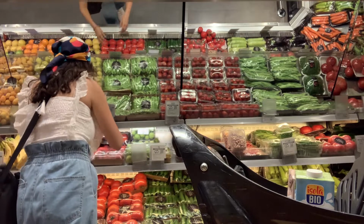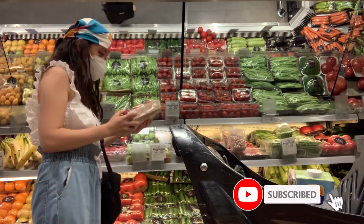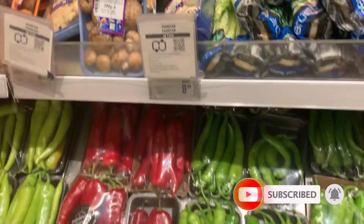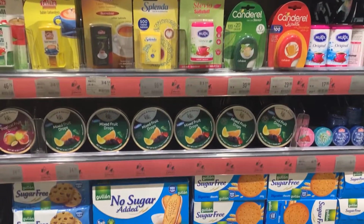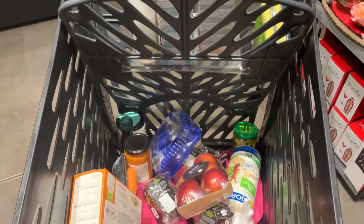As well, you're going to be able to find veggies and fruits. They are not as fresh, and I don't love the fact that they come in a plastic package, but they have a huge selection, especially for mushrooms. You can also find sorbets and a sugar-free section. This supermarket reminded me a lot of Sprouts in the States.